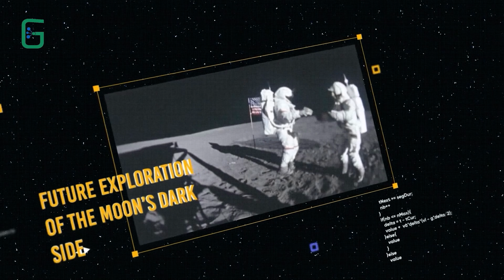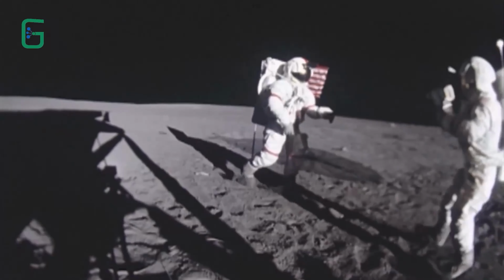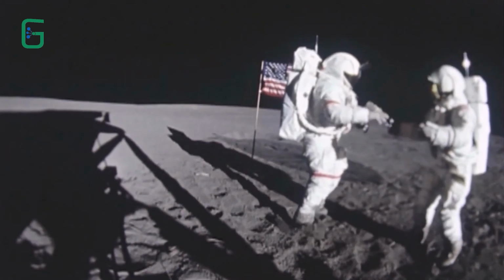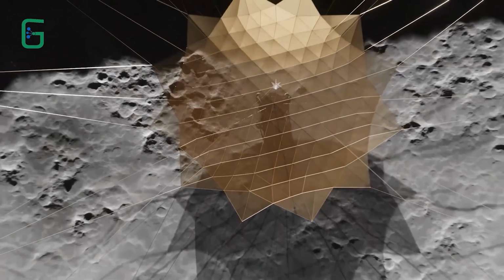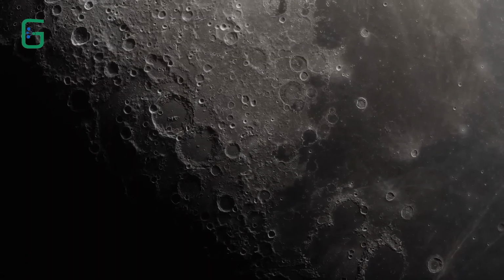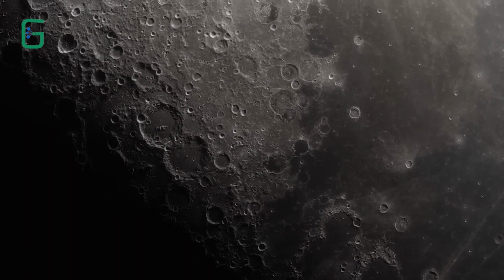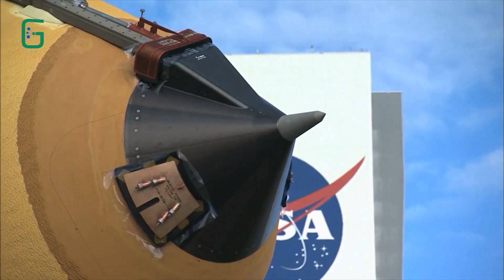Future exploration of the moon's dark side. The future of lunar exploration holds promise far beyond our celestial neighbor. Imagine a radio telescope nestled on the hidden far side of the moon, a beacon of scientific potentiality. This ambitious concept, spearheaded by the National Aeronautics and Space Administration's Artemis program, aims to transcend the limits of current astronomical instruments.